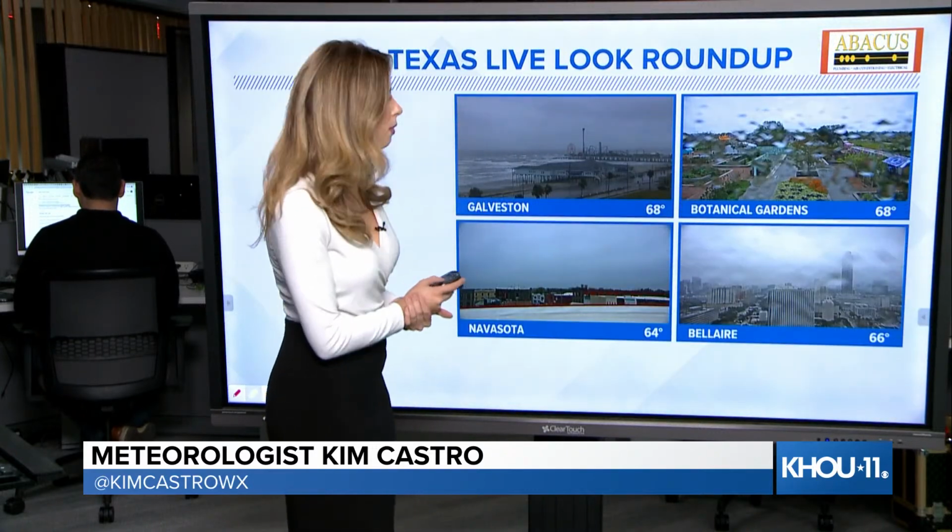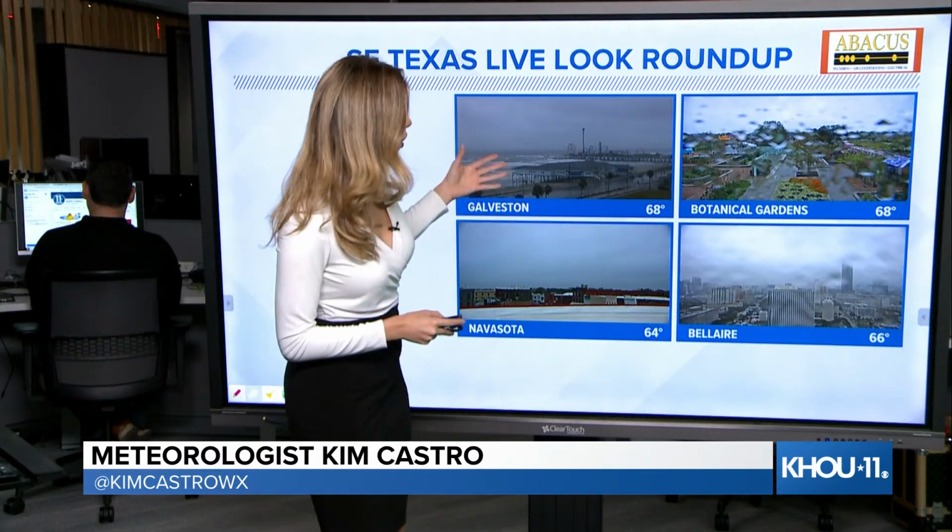Taking a live look outside right now, it's definitely messy. There's lots of thick cloud cover out there. There's pockets of lighter showers, moderate showers, and some heavy downpours in those isolated cells. Notice along the coast, choppy water. It's going to be pretty dreary throughout the day, but temperatures are in the upper 60s. So that's the fuel source. We've got plenty of warmth that we're dealing with and plenty of moisture.